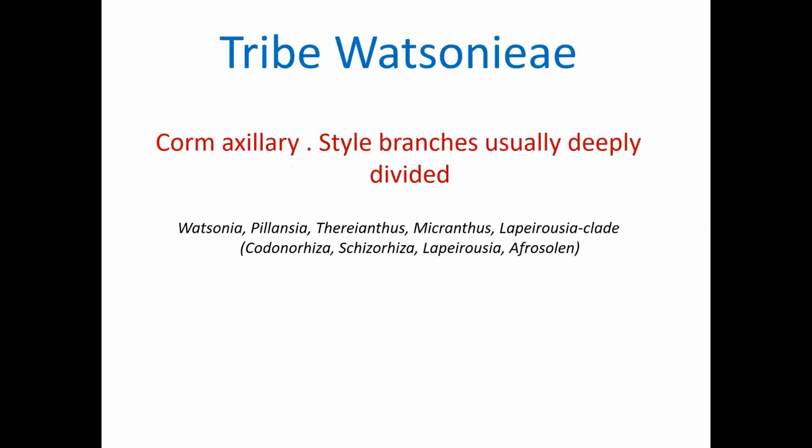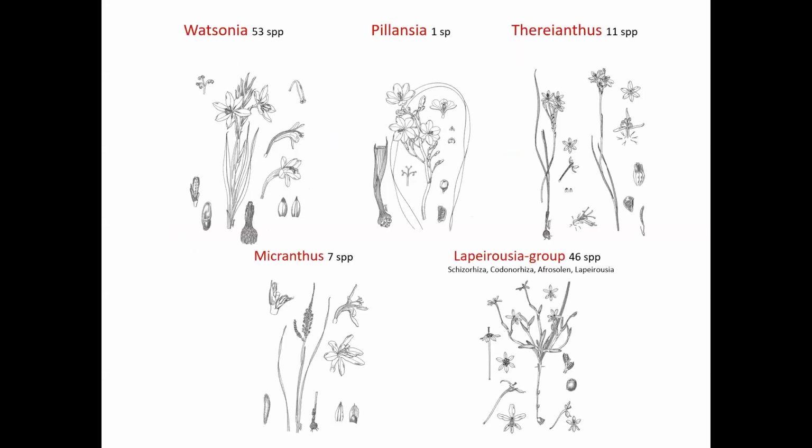Then we have tribe Watsonieae, which has quite a lot of little genera in it, and usually it has deeply divided style branches. That's an easy character for it. And those are the genera there. If you have a look at the top left-hand corner, the drawing of Watsonia, that's the tip of the style. You'll see it's divided into 3 branches, and each branch is then deeply forked. So they look like 6 little style branches there.